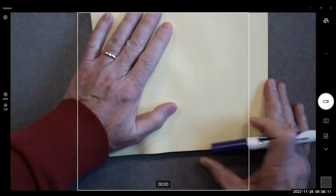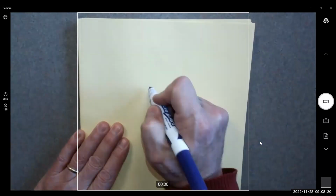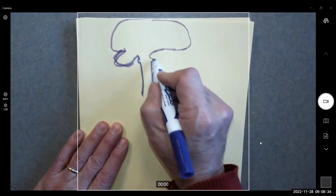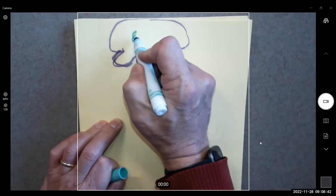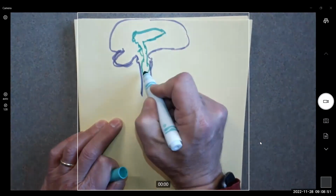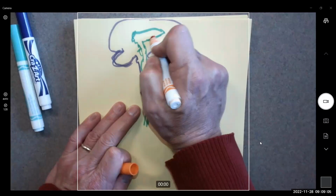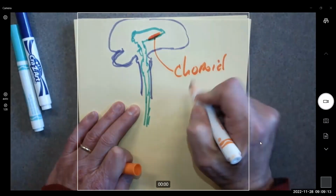So this is a brain stem. That's the cerebellum. And then the brain. Inside the brain, you have these ventricles, right? And then the central canal that goes down through the spinal cord. You've got these little tissues here that make CSF. They're called choroid plexi.